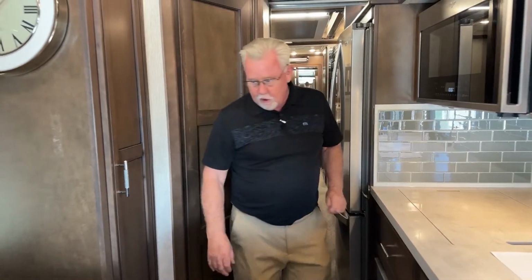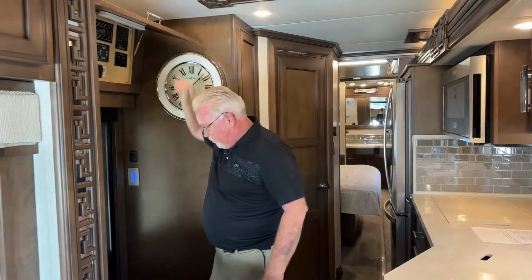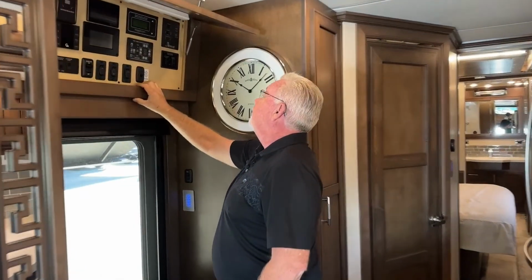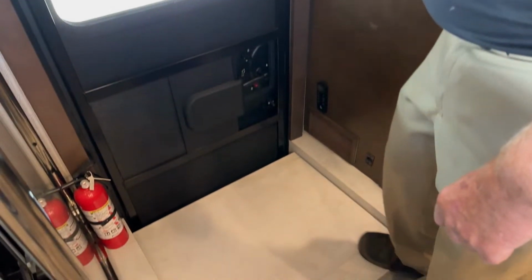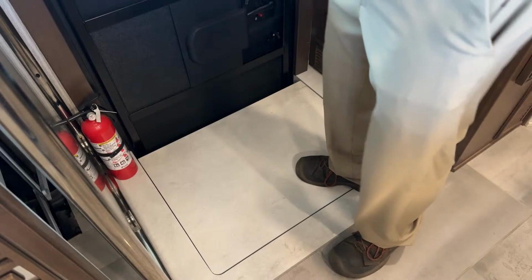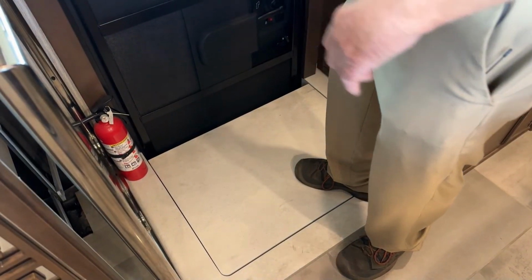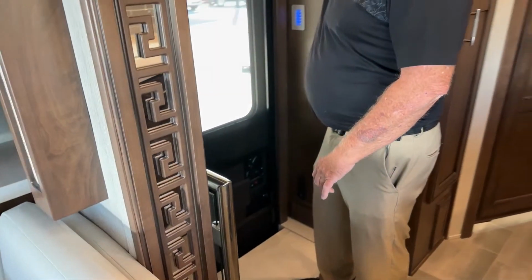Then when it is time to open it up, most of your controls are right here above the door. First of all, let me show you a nice little safety feature. We've got a step cover right here. If you do have pets or small kids or something, you're worried about them falling down in the step well, it's nice to be able to close that. I'm going to go ahead and run these front slides out.